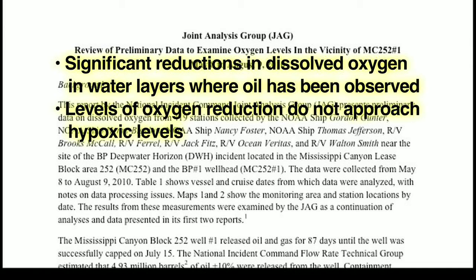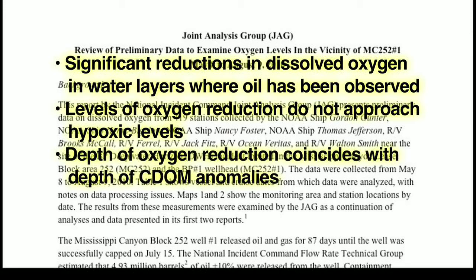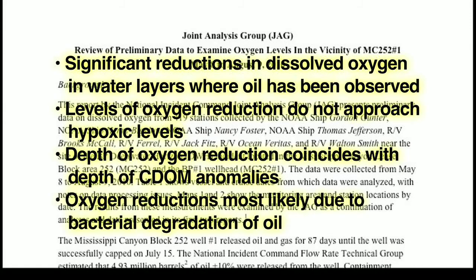Although levels of dissolved oxygen are reduced, these levels have not approached the hypoxic levels that are associated with dead zones. The depth of dissolved oxygen depression coincides with the depth of CDOM anomalies. The dissolved oxygen depressions are most likely due to bacterial degradation of oil from the Deepwater Horizon blowout.